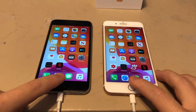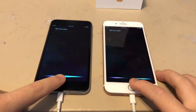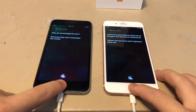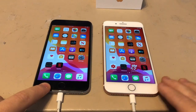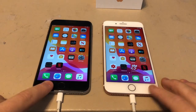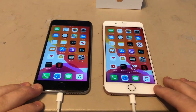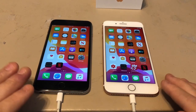Next up, asking Siri to tell jokes. Tell me a joke. Why do hummingbirds hum? Because they can't remember the words. So very interesting test there. As you can see, there's a kind of feature with Siri. If you're trying to do two devices at the same time with telling a joke, it only allows one to speak and the other one to not speak. That's a behavior change that came in 11 or 12, so you wouldn't get interference with the audio.